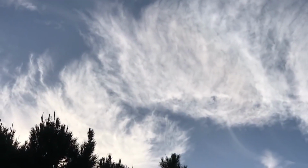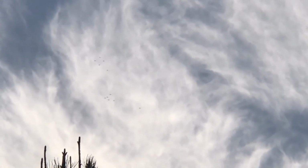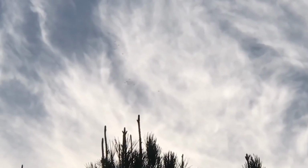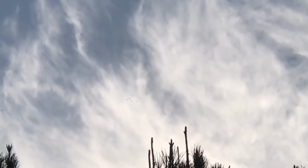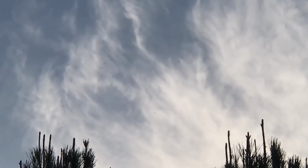Pretty wild. Yeah, it could be drones, but I think they would have to be big. It's awfully high, too. It's a couple of 1,000 feet up. I wonder if there were any reports put into the airport, the tower. Maybe they saw something. They're very close.